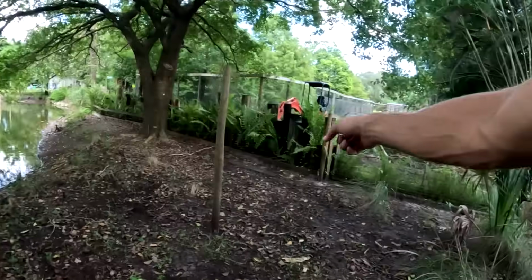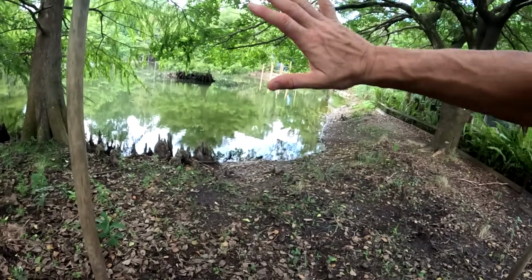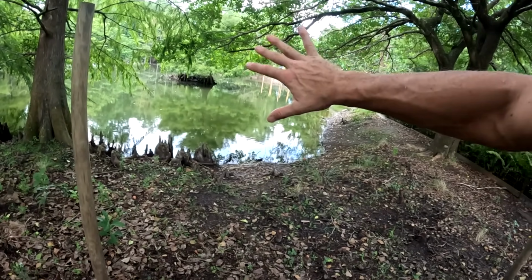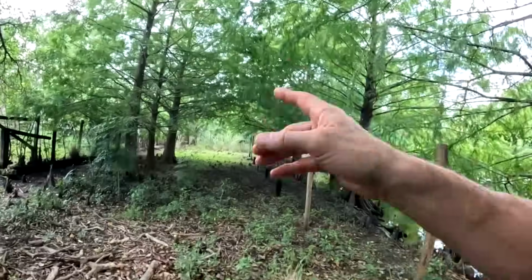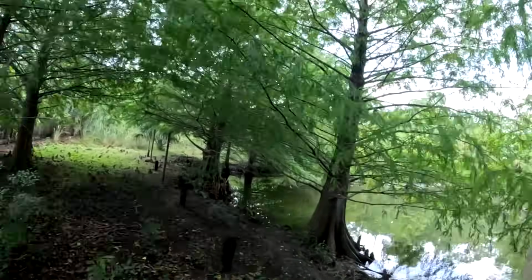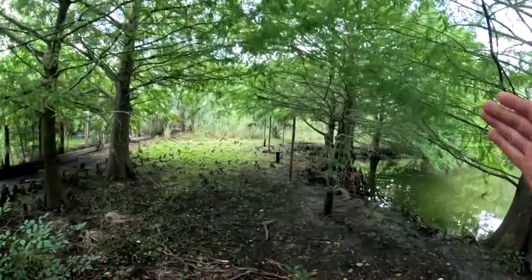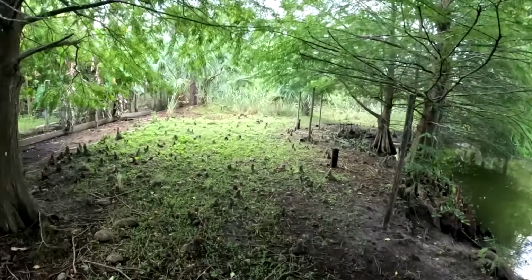Okay, we are gonna have a fence. As you can see, I've got some posts. We're gonna have a fence that's gonna keep everything to the side here. We're gonna keep the turtles close to the pond. Over here, I'm gonna trim out some of these branches from our cypress trees. All right, and we're gonna have a nice pathway through here. Of course, I'm gonna have plants aplenty.